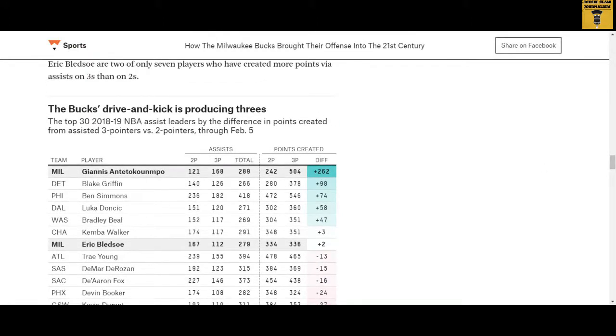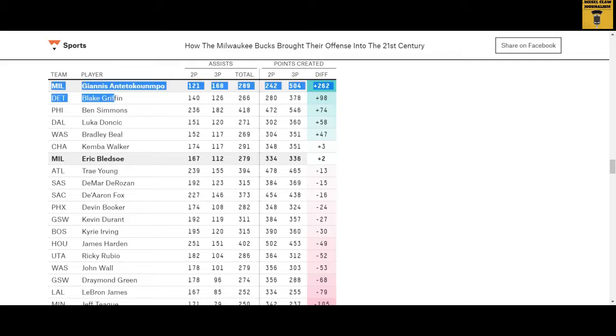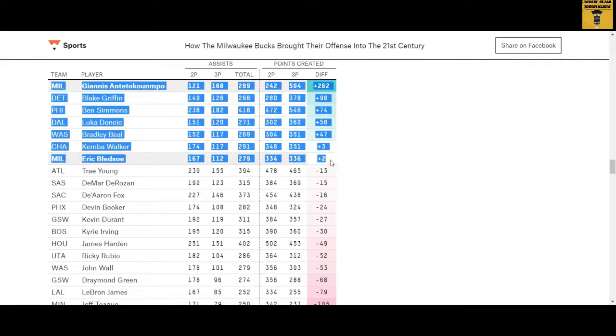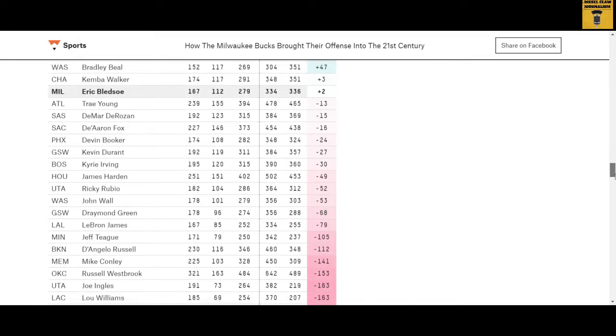This was a stat line recorded for February 5th, so pretty much in the middle of the season. But regardless, it's still accurate, because Giannis is number one basically in terms of assists on drives and kick outs, since he's the primary ball handler.